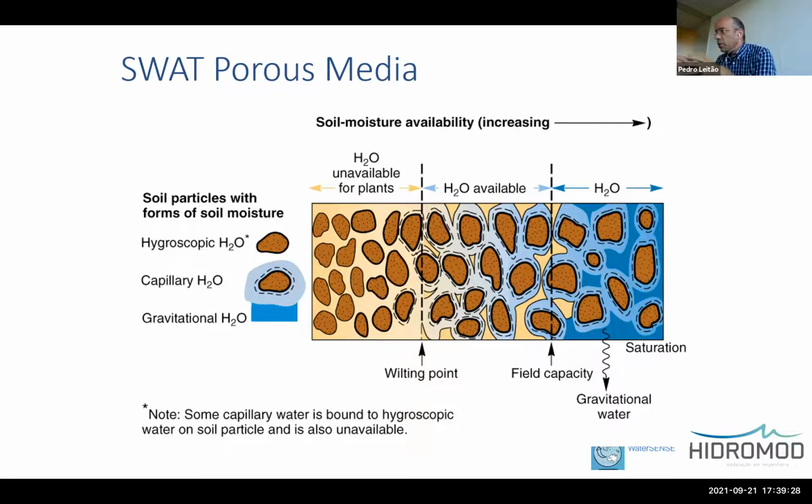So sometimes it is also useful to look at simpler models. So SWAT, I put here as an example of a simpler model in terms of soil modeling. So basically it uses the very simple concept of the wilting point, field capacity, and saturation, where the field capacity is the water that, and this is a simplification, because in fact field capacity depends on the depth of the aquifer, and so field capacity is when the water does not flow.